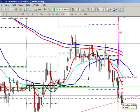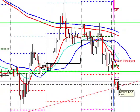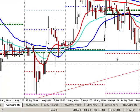It has bounced off the trend line to some degree, and so we're going to have to see which way this thing goes. It could continue back upward, it could bounce back down. If you look at the COT, or the commitment of traders, you see that a lot of money is short on the pound dollar right now. A lot of contracts are in sell positions on here. So we'll see what happens there.